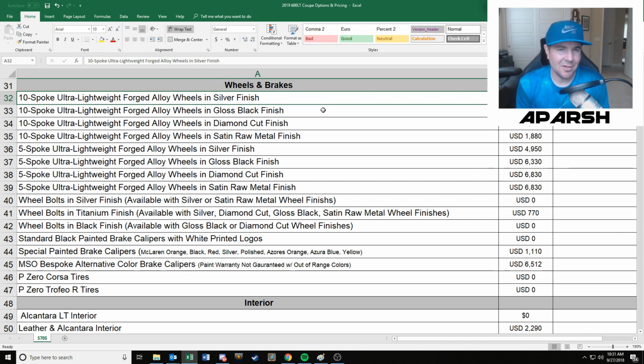So there's diamond cut finish. I don't even really know what that means. There's a satin raw metal finish. Again, kind of not totally sure on that. In my opinion, none of that stuff's that important to me. So if it's important to you, sorry, maybe you want to look it up yourself. But more importantly, they offer a different type of wheel as another option, a 5-spoke instead of a 10-spoke. Well, that's a little bit important.